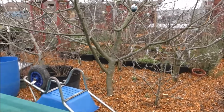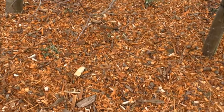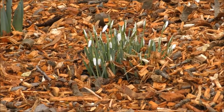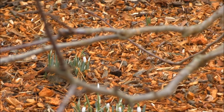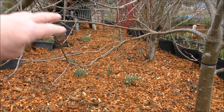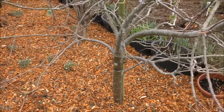Well, as I say, all the trees are dormant. I was very careful when we were putting the wood chip in here yesterday. And today, you can see clearly, well, I don't know if you can see, but the snowdrops are just starting to come up. Everywhere you look underneath here is snowdrops. Right the way along, there's a few daffodils in amongst them. But yeah, it's good wood chip that as well. I was pretty lucky to get that.